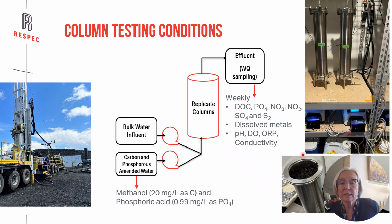These tests are conducted in a cold room so that we can replicate subsurface conditions around 10 degrees C. And here are some of the pumps that we use for feeding that water.